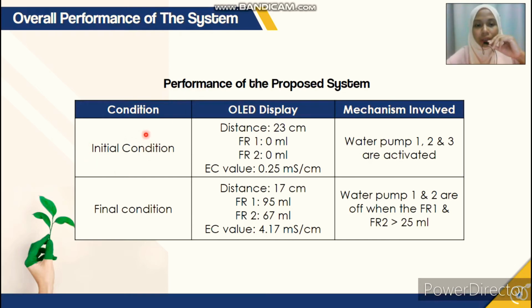So in the initial condition, the distance shows that it is 23 centimeters away from the cover tank, and flow rate 1 and flow rate 2 readings are initially 0, and the EC value is 0.25 mS per cm. It is supposed to show that the EC value is 0, but since the EC sensor is not accurate, there is still a reading obtained at the EC value, even though there is no solution in the mixer tank.